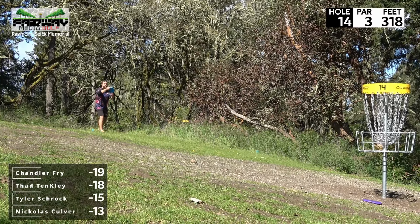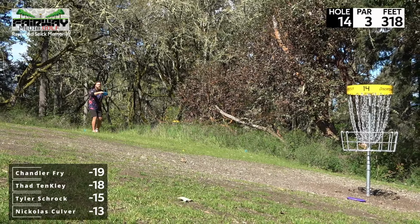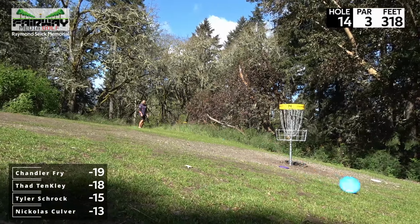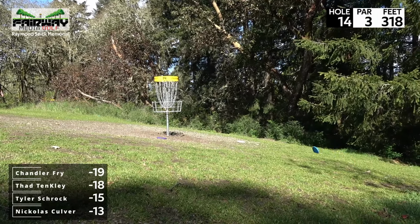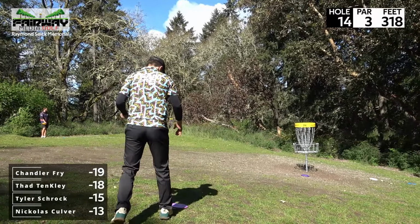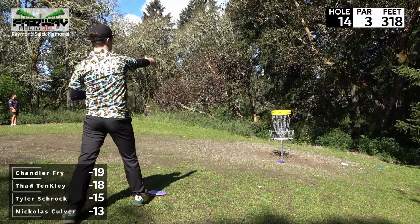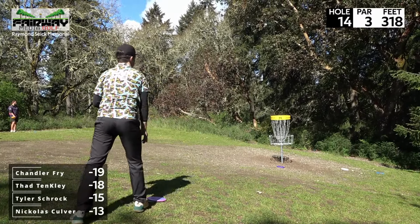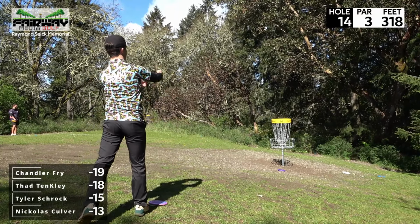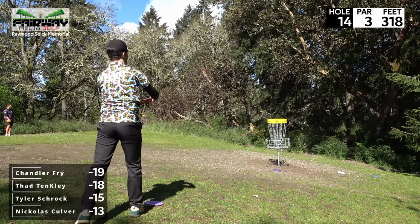Chandler's got a bit of a... Yeah, a really great effort from where he was, though. That's certainly a tough look. Chandler's got a little bit of a tester here with a downhill putt for birdie. Just a little low. Luckily the disc stays. That's what you want. Chandler has just not quite capitalized on a few holes that I know in earlier rounds he was pretty good for. So leaving a few strokes out there, but still maintaining that one-stroke lead.